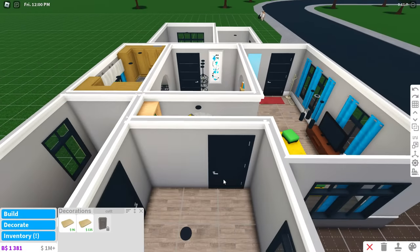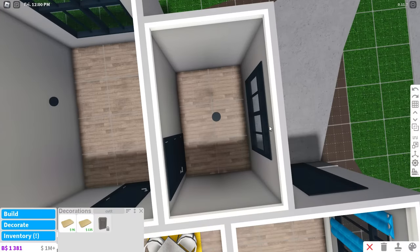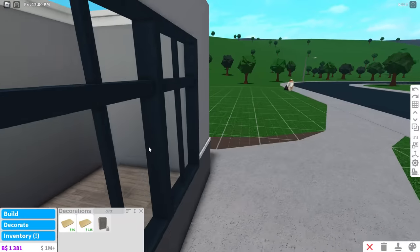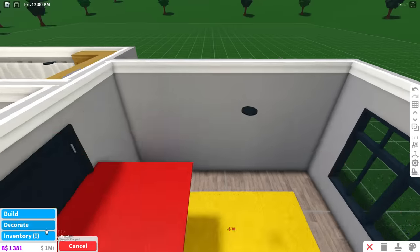You know what? I don't know what. Do I want to keep this a bathroom? I don't want to keep this a bathroom because like there's windows. You know, I'm gonna work on this side, and then we'll come back to that issue later.